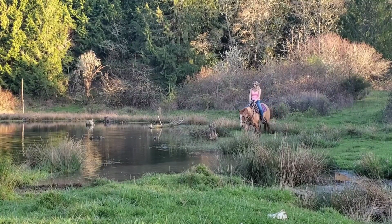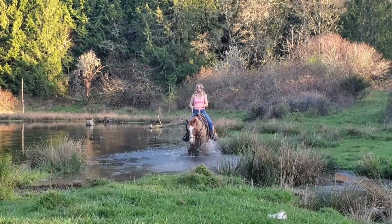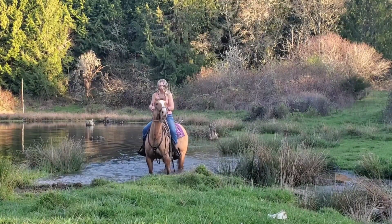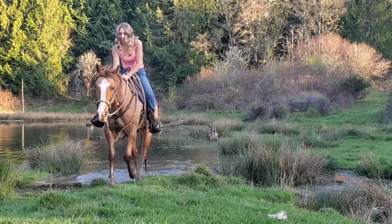On our way back, I don't have much trouble with him getting into the shallow end, and he starts walking forward. We don't really eat grass. I do hold him back here, but he's resisting. I hold him a couple times. He ducks his head down and says, okay, investigate. But then he's like, nope, I want to go.